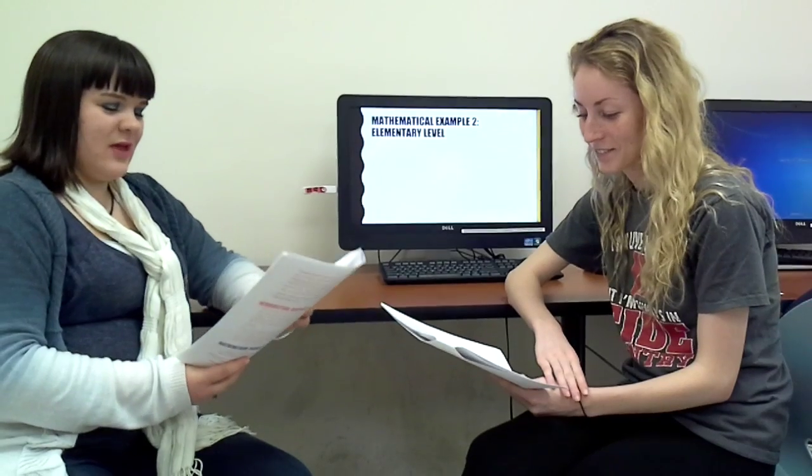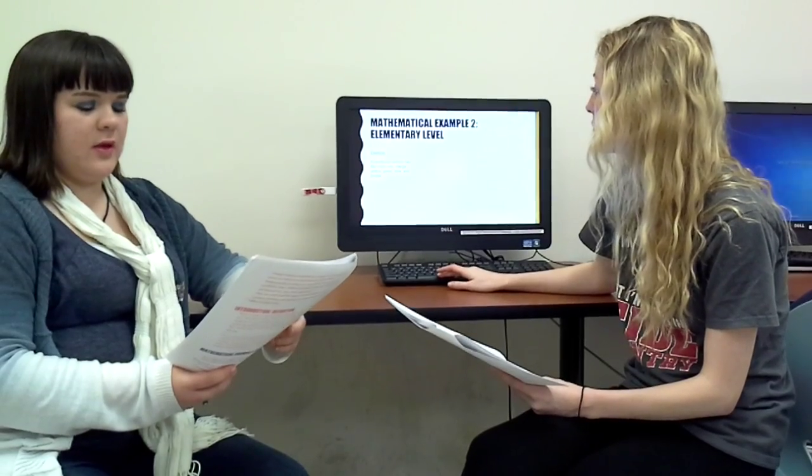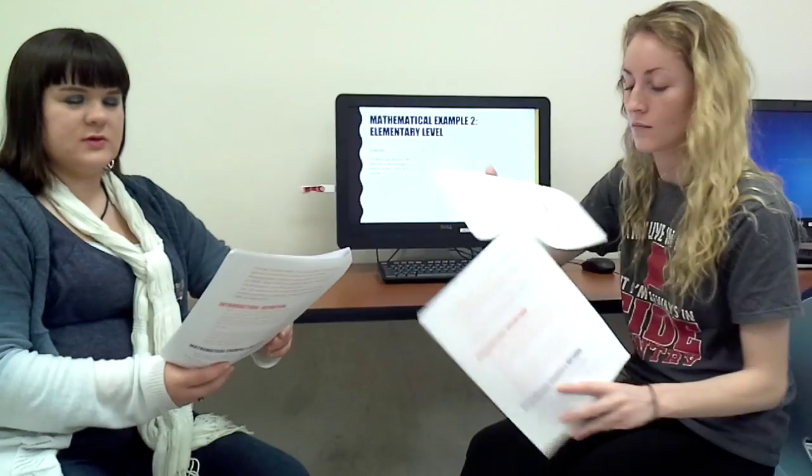This is our example for the elementary level. A traditional rainbow has the colors red, orange, yellow, green, blue, and purple. How many lines do you need to draw in your rainbow so every color is used?